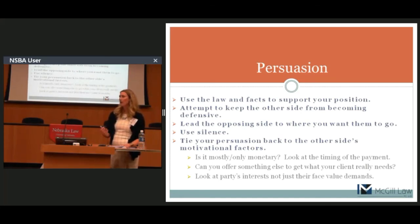Sometimes when we want something so bad, we push really hard. And if we're advocating too zealously for our client, we can put the opposing party or opposing attorney on the defense, and then they're not going to be willing to give up anything because they're feeling protective, or that they need to make sure that they're not giving anything up.